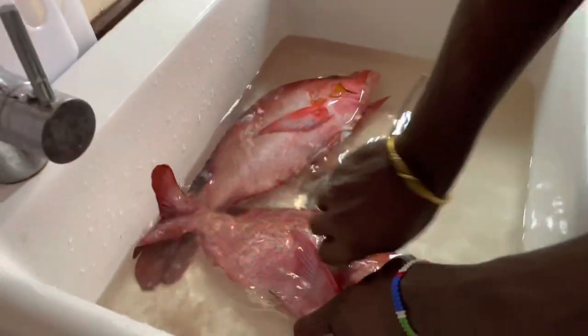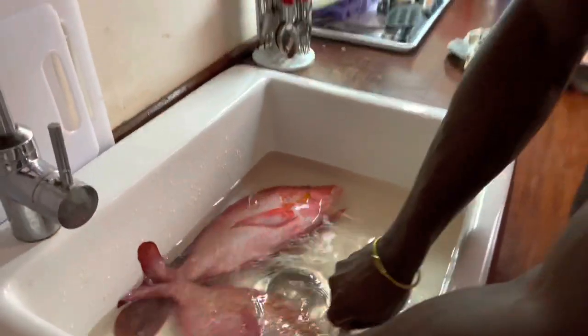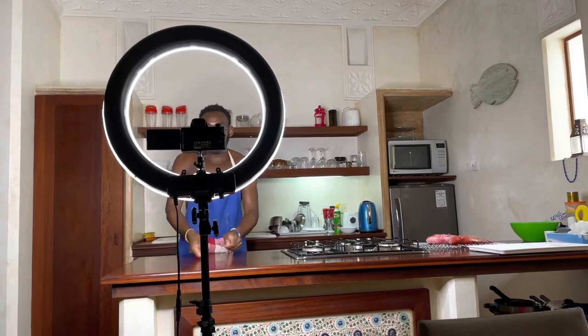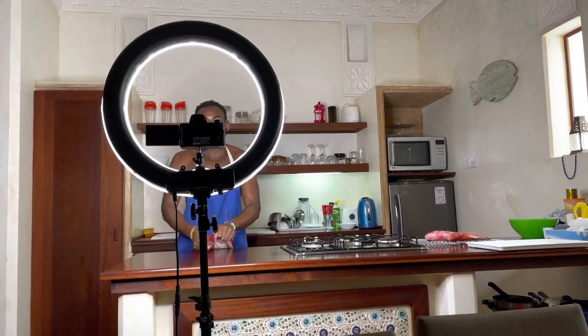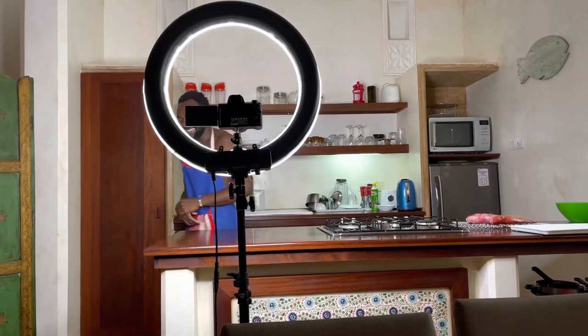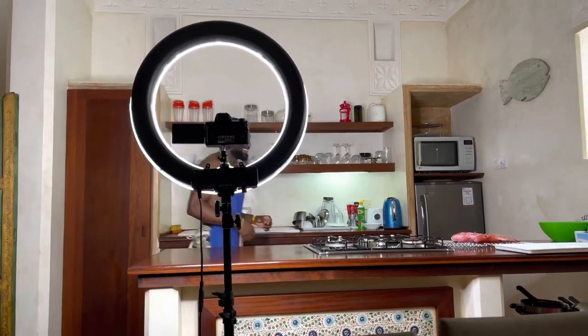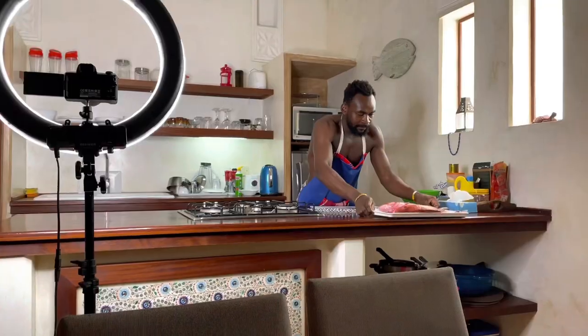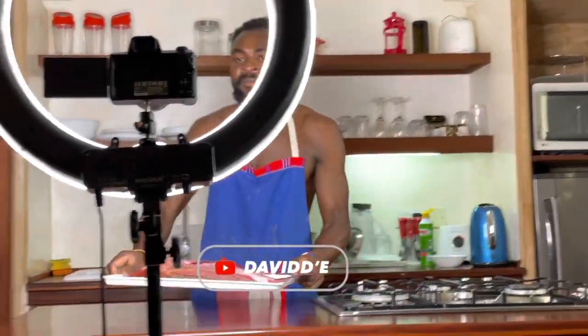For lunch, we're having red snapper. David is the chef, guys. The famous chef is preparing to go live.